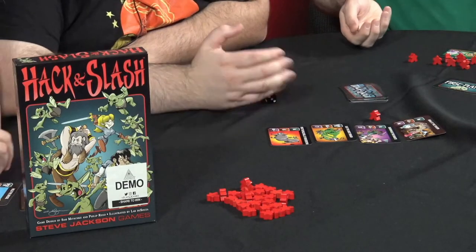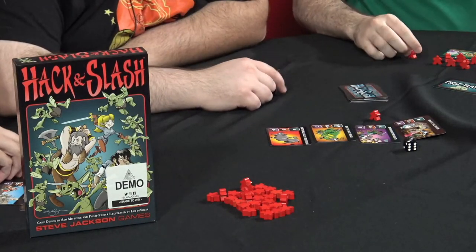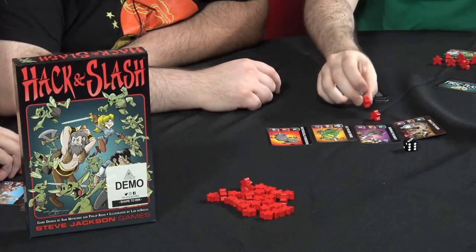Bandits are more pressing. So it's a 50-50 for 3 points. Not bad. No. Nope. That's 50-50. Now it's a little less of the 50-50. We'll send a guy. Again?